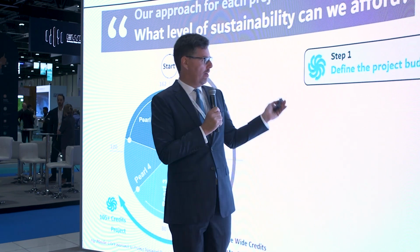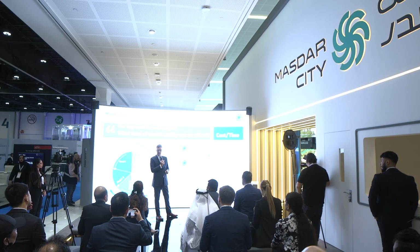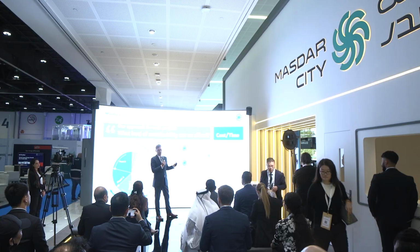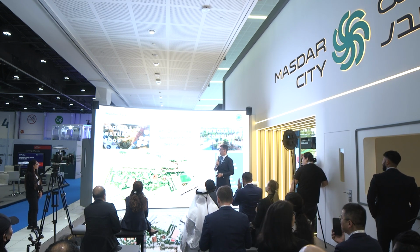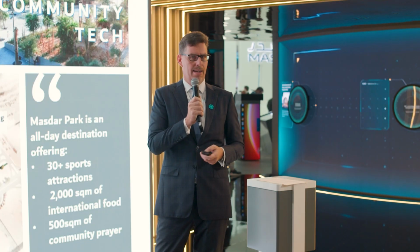Now, the step, as we mentioned, define the project and the timeframes. We've done that. Develop a vision. And one thing I'd like to point out is the sustainability. It's not an add-on. Lukas was highlighting this at the beginning. At every step of the process, we're looking at it and we're considering how we can develop it, and more importantly, how we can tweak it through the process. The vision for Masdar Park was developed by SLA. They're a nature-based design studio out of Denmark. This was the original concept, but basically sports, nature, food, innovation, community, and tech.